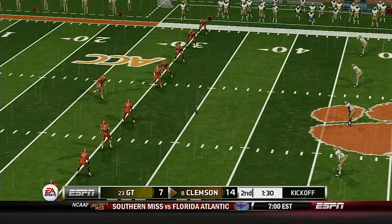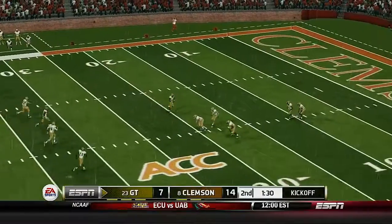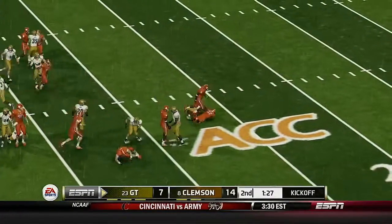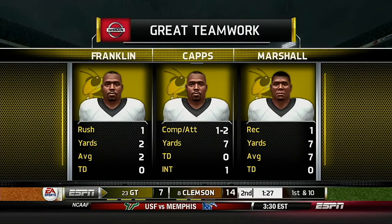Looks like they're ready for the kick. He gets out to about the 28-yard line. Georgia Tech's coaching staff, I've got to think, going into halftime, and we're getting close right now, Kirk. They've got to do something different. What they had planned with their star running backs just not working today.